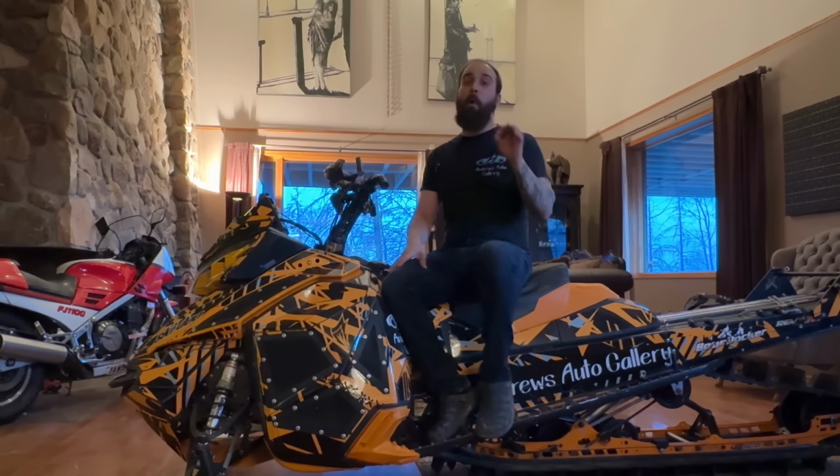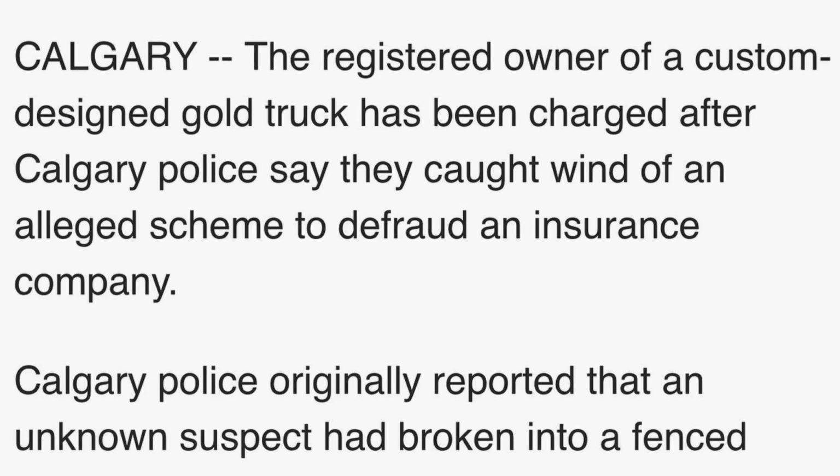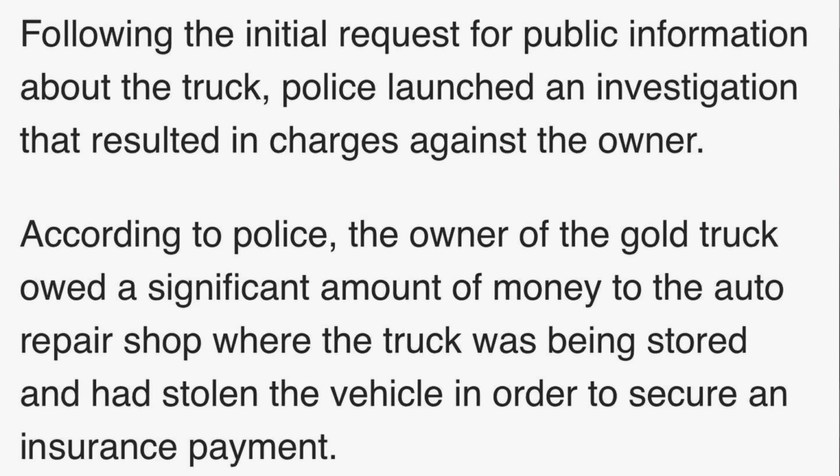Which could only mean one thing. It was the actual owner who had been stealing his own truck. Makes sense when you find out that he had made a massive insurance claim on the theft of that truck. So it was in his best interest to see it go bye-bye.